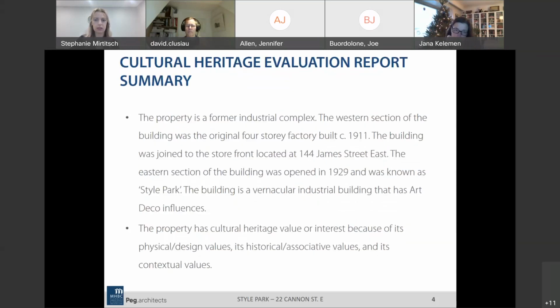So one of the unique portions of this site, obviously, is the heritage component. The site has a really unique history and was owned by several owners within the city. And it is actually two buildings. The one was a four-story building, and the larger portion of the building, which is the focus of what we're talking about today, was actually built around 1929, and it's an industrial vernacular building with Art Deco influences. So that building is much larger on the site. It's more imposing and takes up the majority of the streetscape that you'll see in the upcoming photos.